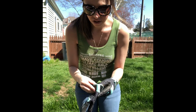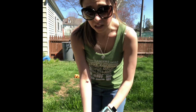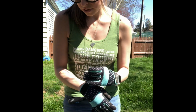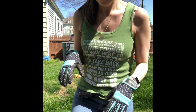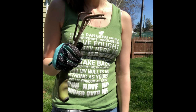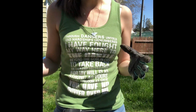All right, so since we talked about gardening and we talked about plants and what they need inside, I'm gonna show you my own garden. So first, I'm gonna put some gardening gloves on because it is dirty and it is gross, and I don't wanna get my hands all gross. And second of all, I have a raking tool that I'm going to use to get all the weeds out and to plow the soil.